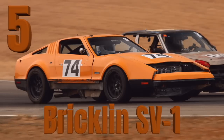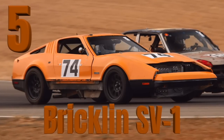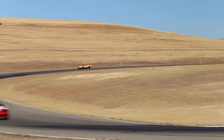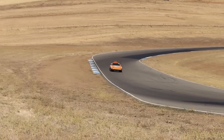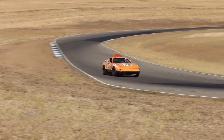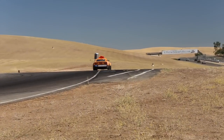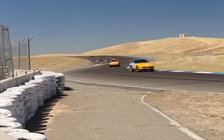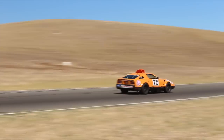The number 5 most obscure car is the Bricklin SV1 from Hella Shitty Racing. Now, we know that in the context of Lemons, you guys probably think Bricklin is pretty common, but that's really a commentary on you more than it is whether or not this car is obscure. It's completely obscure. SV1 stands for Safety Vehicle 1. It's got a whole story.